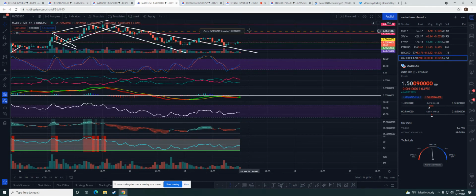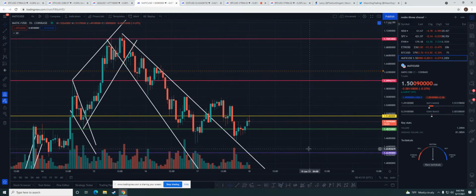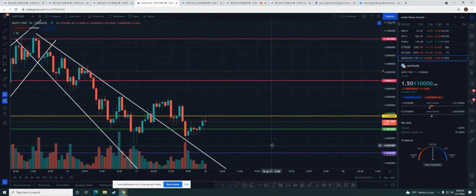Matic, man, was looking great. It was looking great until we ran into my famous 151. It's a line that I never changed. This was support, and now it's resistance, okay? So now we came out of here. We got the bad news on El Salvador. We came down. We touched, which was a great sign of a bounce. We got the bounce, but now we're hitting this.